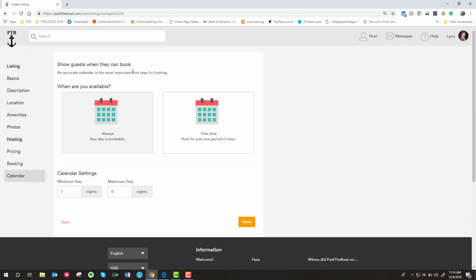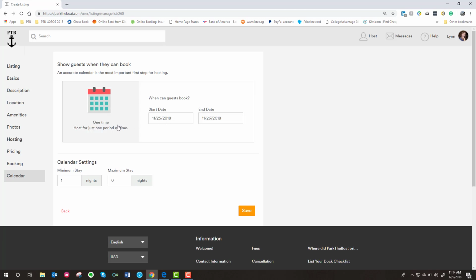Finally, in the calendar, you'll show guests when they can book. The first selection is always any day is bookable, or if you only want to allow your dock available certain times of the year, maybe your dock is only empty 6 months of the year, you would choose one time and put in the date range for when people can rent. This is also helpful if you're not ready to start renting, but you want your listing complete. You can put a future date here and determine when the first day of rental will start.